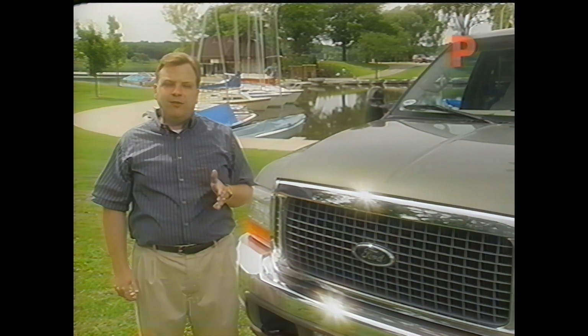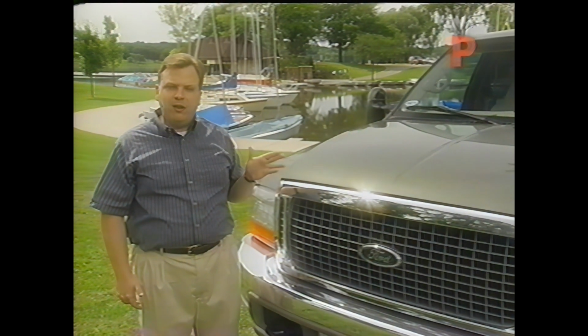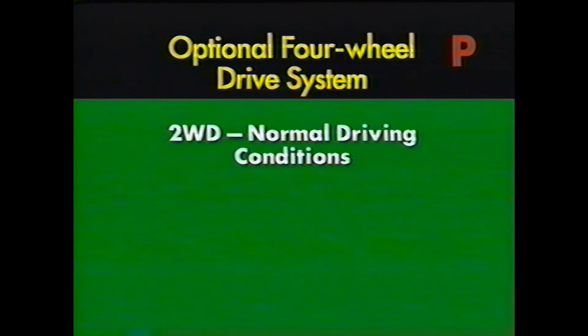Now, there's also an option available that most of your customers are going to be very interested in, especially those with serious hauling needs, and that's 4-wheel drive electronic shift-on-the-fly capability. Now, there's a rotary dial that lets them choose from 3 settings. First of all, there's 2-wheel drive, and a lot of your customers, that's the only setting they're going to put the vehicle in. That's perfect for normal driving conditions and when you're at normal speeds.